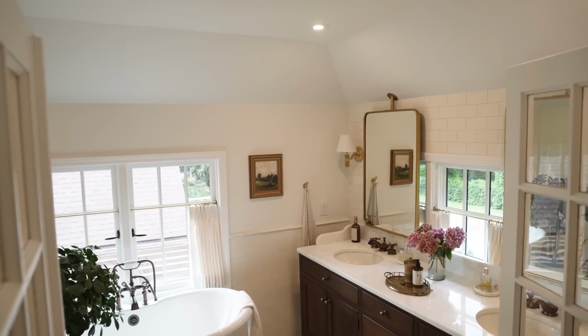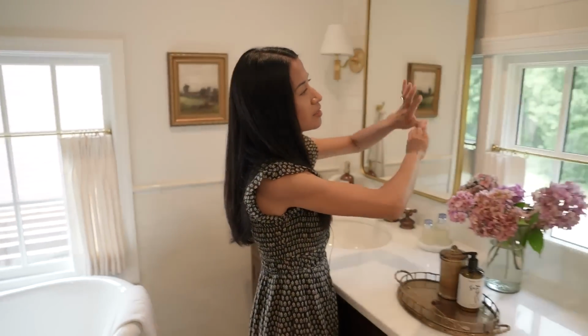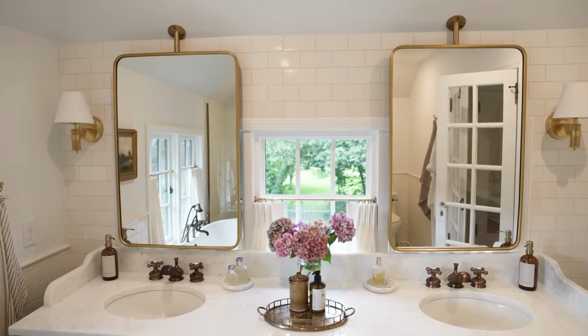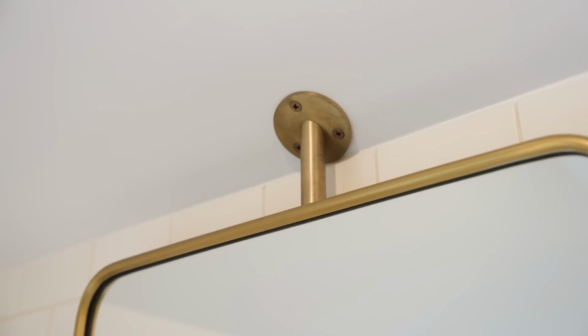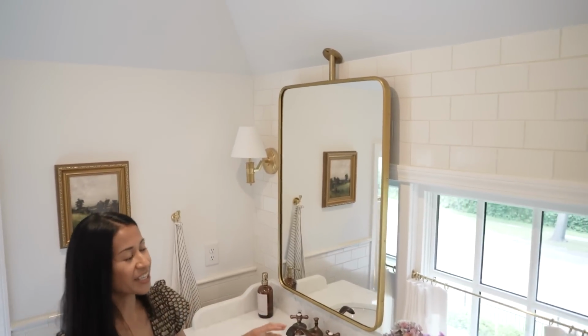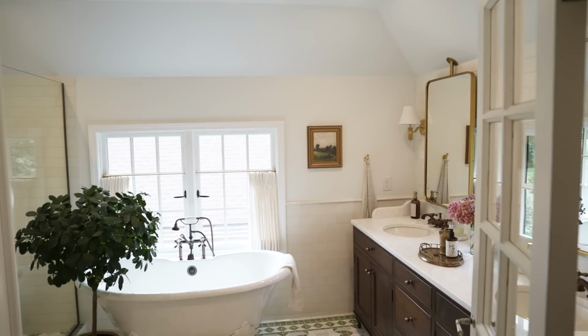The one biggest challenge that we really had to think through was where were we going to put the vanity, and would the vanity work here because of the windows? So we decided to have the mirrors mount from the ceiling, and I feel like it really works. The lighting is so great in here. Like all the natural light that comes in is perfect for getting ready.